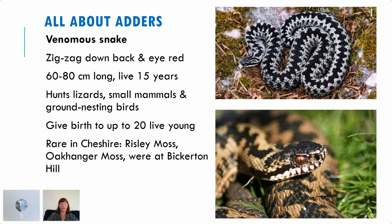They are definitely at Risley Moss, or, as far as I know, they're still there. There's a moss near Crewe called Oakhanger Moss, where a lady has a farm next to it and she owns the moss, and she has reported that they have adders there and she's seen them in her garden. And they were recently reported at Bickerton Hill about 4 or 5 years ago, but they haven't been seen since. So I'm particularly looking for adders and slow worms, to find if they're still in Cheshire at all.